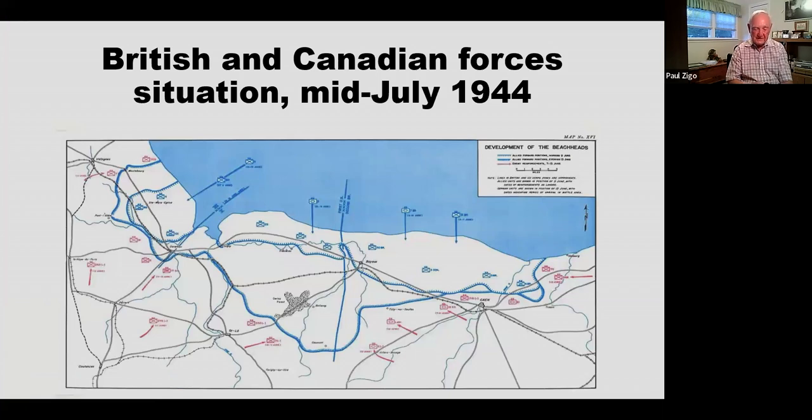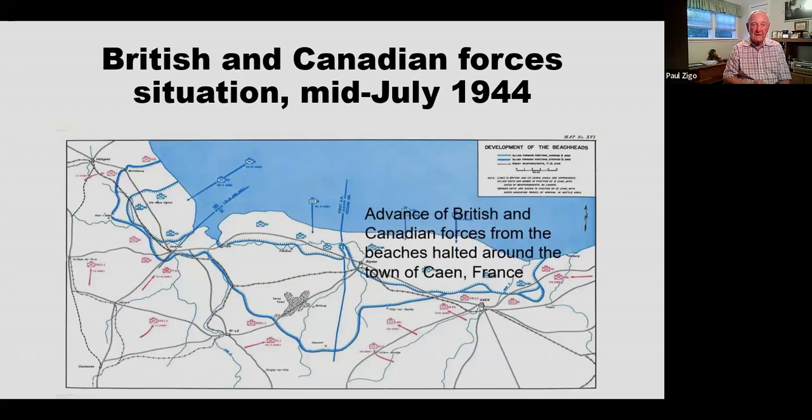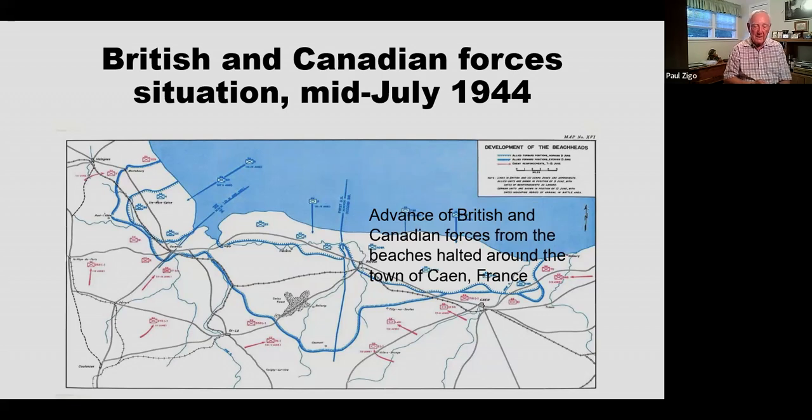Now, with all this having come forth, what happened to the British and Canadian forces after they crossed the Normandy beach areas? Well, let's take a look at what happened to them. They do successfully move across their beaches, Sword, Gold, Juno, and they move down towards Caen, a key French town, known as Caen.